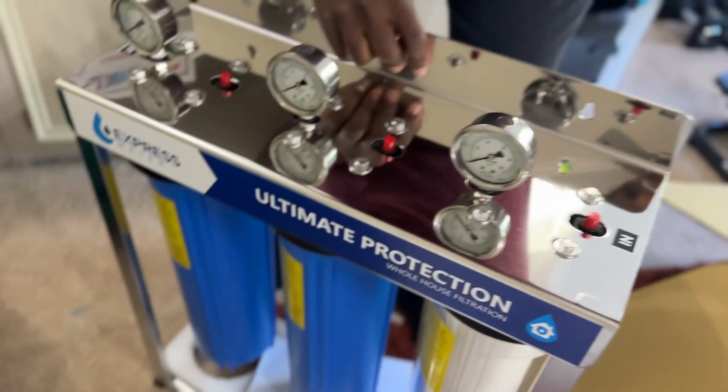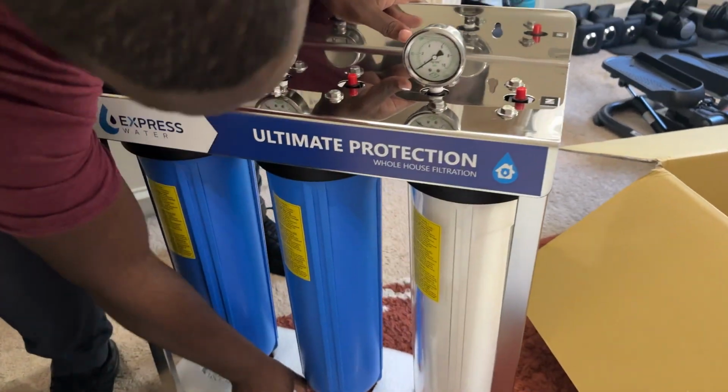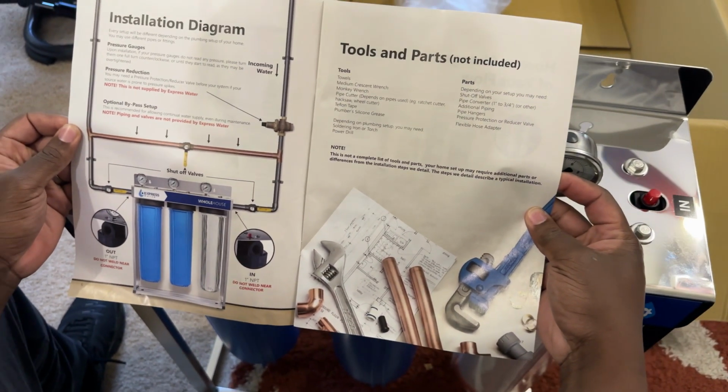It filters out major water impurities like chlorine, rust, dirt, sand, and a whole bunch of other stuff. The result? Water that is clean, pure, and free from all of the nastiness.